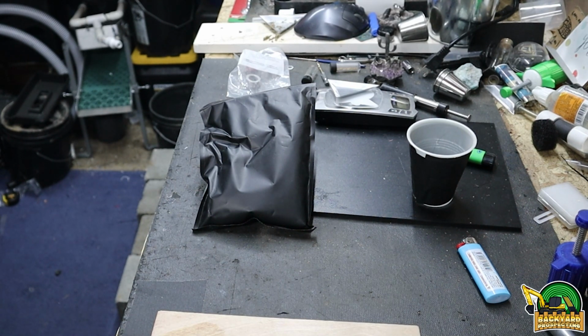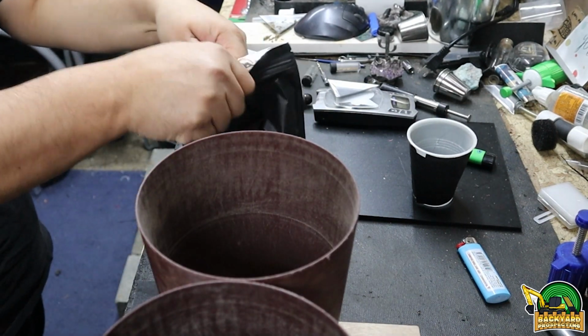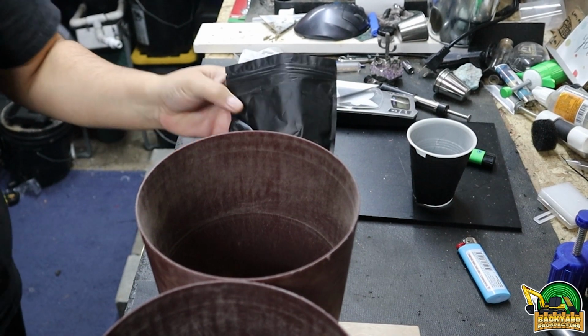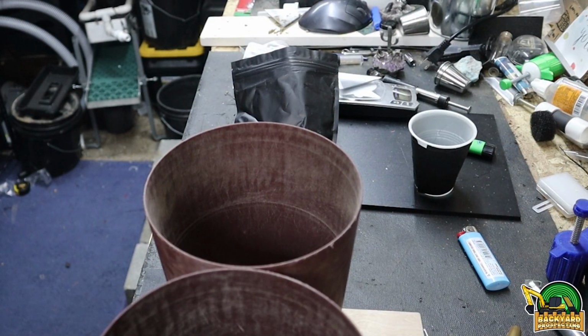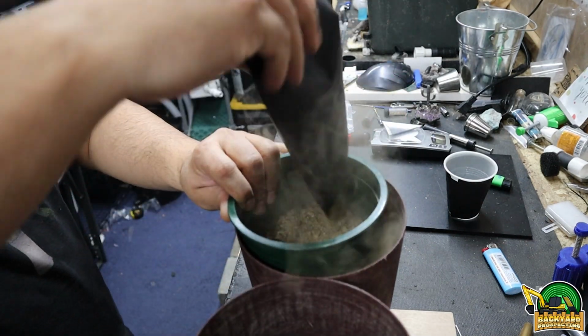If I can find my buckets, are there? Looking at the material, there is some above 1/4 inch, so we'll grab all the classifiers. Alright, so I think since I got some stuff in use here, we're going to classify to 1/4 inch, get the big stuff out of the way.